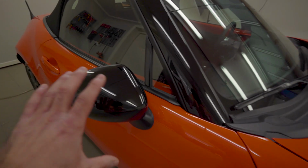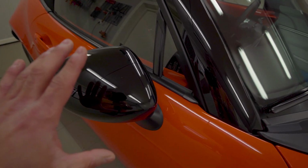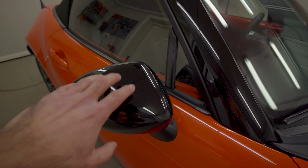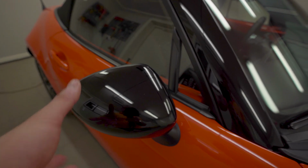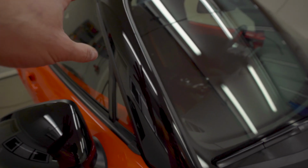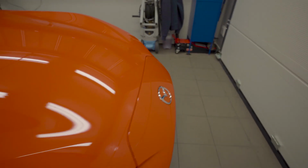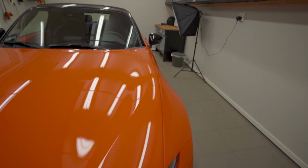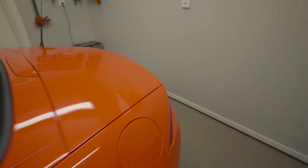And another different aspect on the 30th anniversary, I'm actually not sure if any other version of the ND2 has it, but it comes with blacked out mirror caps. So this is in gloss black and it matches the A-pillar really nicely. But one thing that bugs me, which is standard on all NDs, is that the badges are in chrome, and that is something we will have to take care of as well.